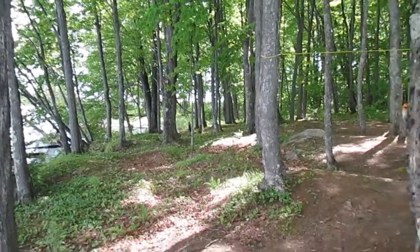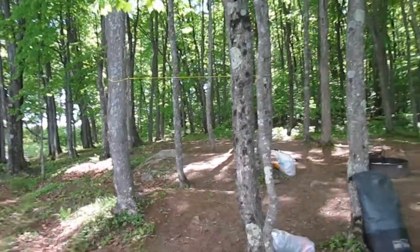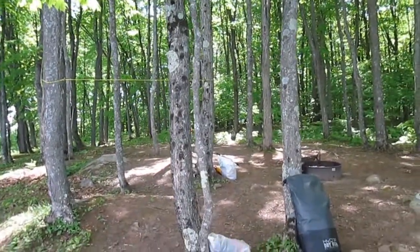There's no other campsites on this island. I'm it. This is excellent. Yeah, this is my island tonight. Jim's Island, it's great. It is wonderful. Just a beautiful day.